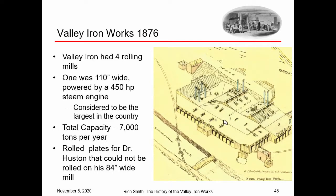The local iron mills sold their plate through agents who lived in the big cities like Boston, New York, and Philadelphia, and some of them used the same agent. The agent would send a list of materials to the mills. If Dr. Houston couldn't provide the wide plates, the Pennocks would roll it for him. The agents knew this, and sometimes they would even split up the orders and just go ahead and send the wide plates right to the Valley Iron Works.